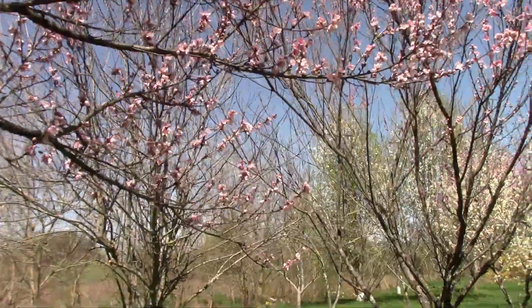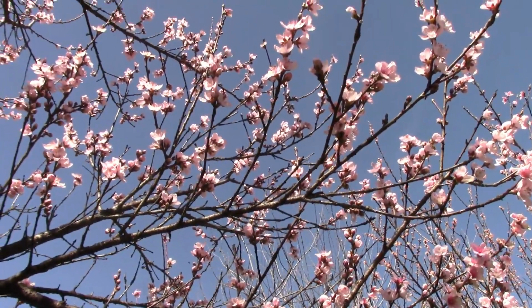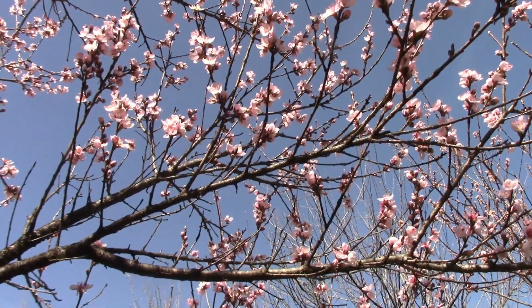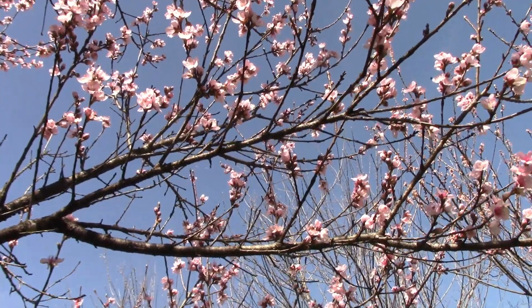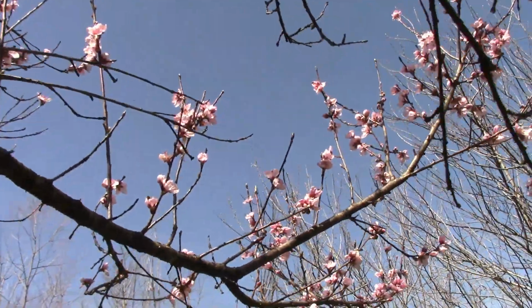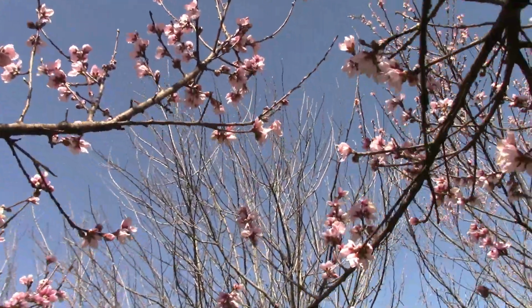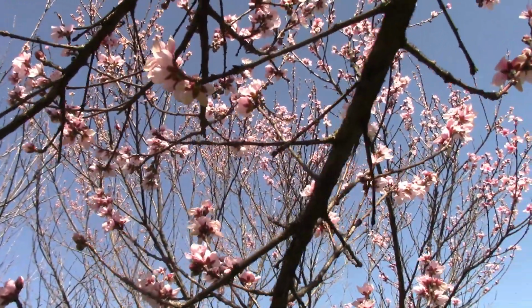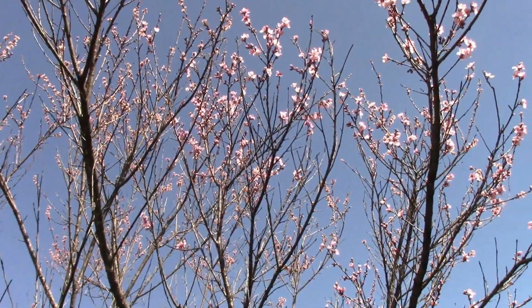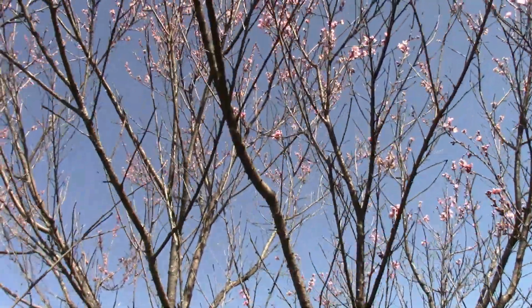The bees, I don't know if you can, I'll hold still for a second. Maybe you can see the bees flying around. They are absolutely busy and we are happy. Oh, there's some over there. We're absolutely happy to be feeding them first thing, because bees are our pollinators and they are an absolute necessity for the things that we do.